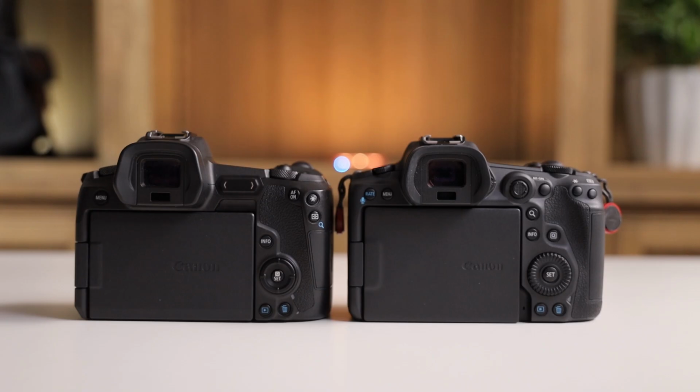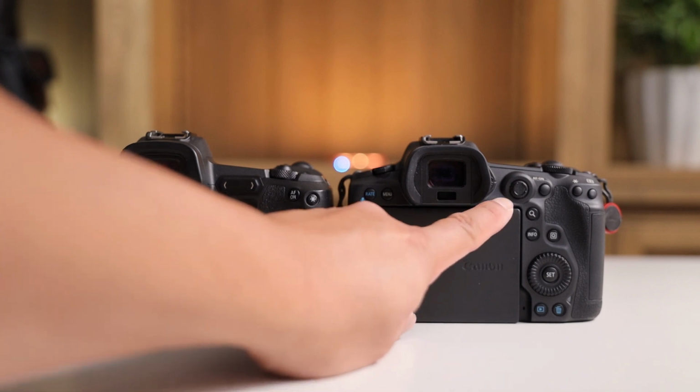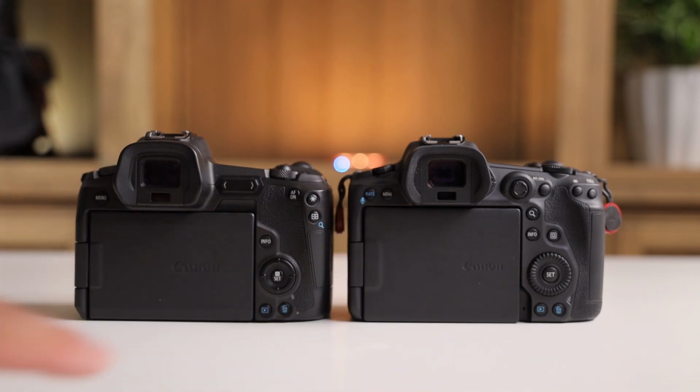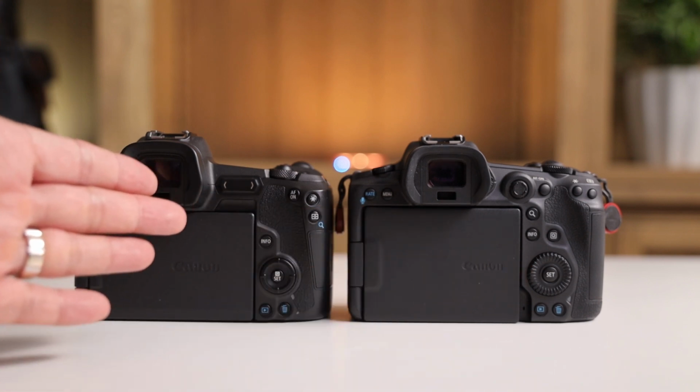One additional major feature about the Canon EOS R5 and R6 is that they put back the thumb joystick as well as the thumb scroll wheel, whereas it was not here on the Canon EOS R. And lastly, it has 5-axis internal stabilization.